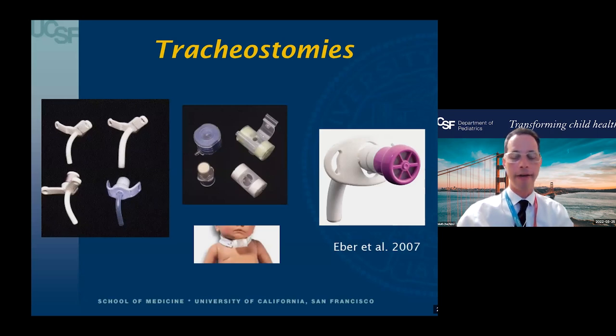And they can have these humidifiers on the end. They can also have speaking valves on the end to help patients learn to speak with tracheostomies in. So there are a lot of different kinds, and these are managed by pulmonary and otolaryngology together, and we actually have a trach vent clinic.